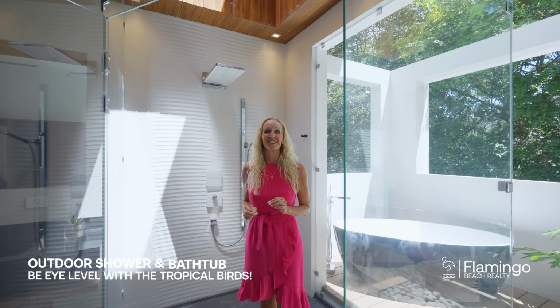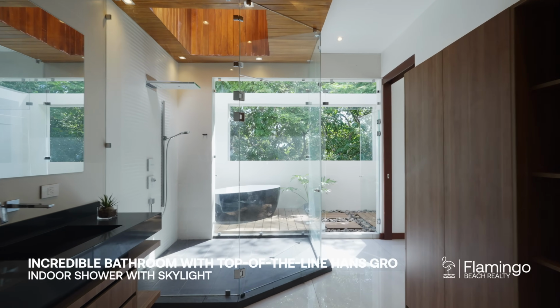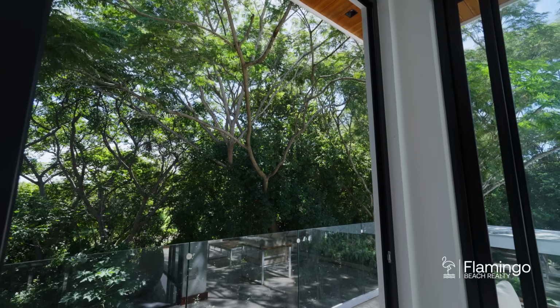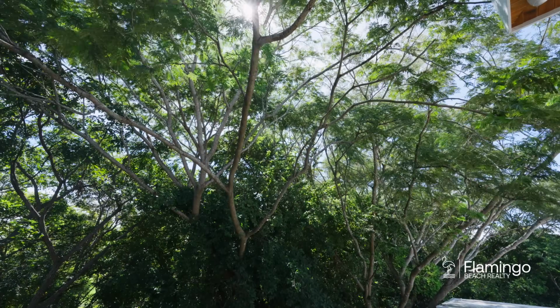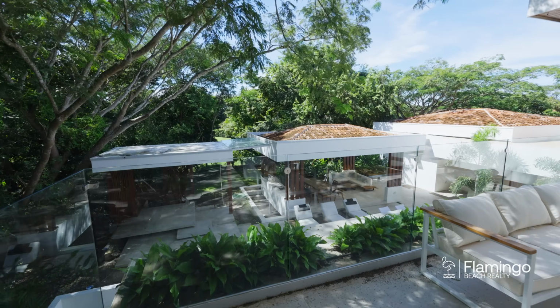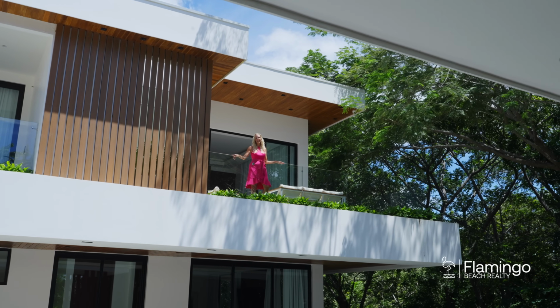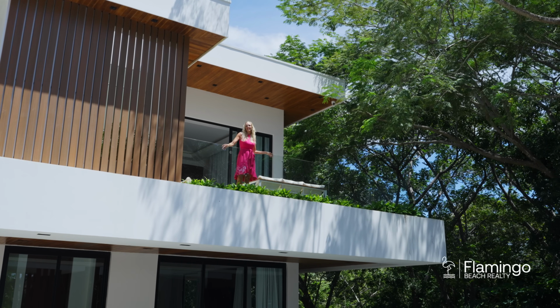Getting clean in Villa Sueños is absolutely a dream. Here you can have an indoor shower with a special hand spray shower, or you can have an outside bathtub or an outside shower in the jungle. What an amazing view it is up here on the second floor master balcony. You get to see the pool, and you're right on top of the trees with the tropical birds and the monkeys.